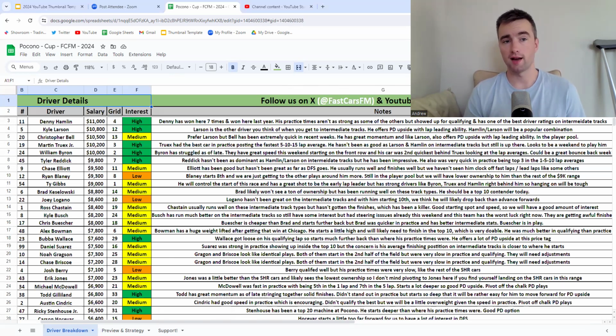I really like all these guys, but if I had to pick, I'm probably going to lean on the Toyotas. So I really like Hamlin, I really like Truex, and I really like Reddick. Those are the three drivers I would say I'm building around. I'm probably going to have at least one, if not two of those drivers in all of my lines.